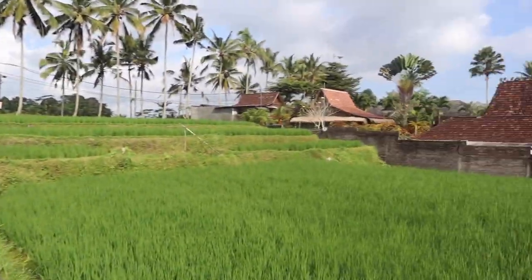See some monkeys at the sacred monkey forest in Ubud. So yeah. Pretty and green. I've never seen anything like it before, you know? It's just so cool being here because you never see stuff like this anywhere else in the world, like the rice paddies, or at least I haven't. It's just really cool to experience.